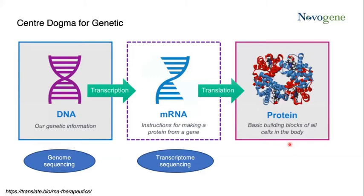NGS is widely used in many molecular biology studies. So here is the central dogma of genetics. The DNA carries the genetic information, which is transcribed to RNA. RNA is expressed differently to make the functional product, which is the protein. Protein is the basic building block of all the cells of our body.